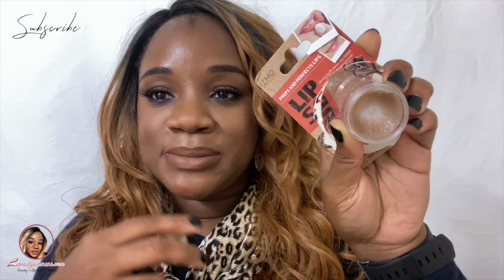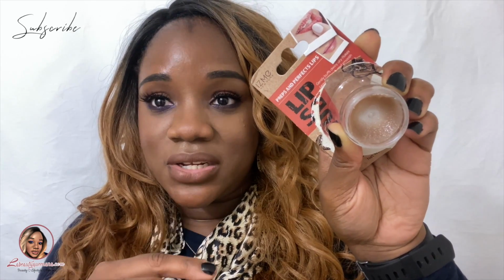This one is more exfoliating, while this one is more of a moisturizer, but it does have enough particles to experience some exfoliation, but not too much. So there you go, it's kind of like mid-ground. You can always look at Marshalls and TJ Maxx. They have different brands there, and it's very, very cheap, so you can try products like this as well at Marshalls and TJ Maxx.